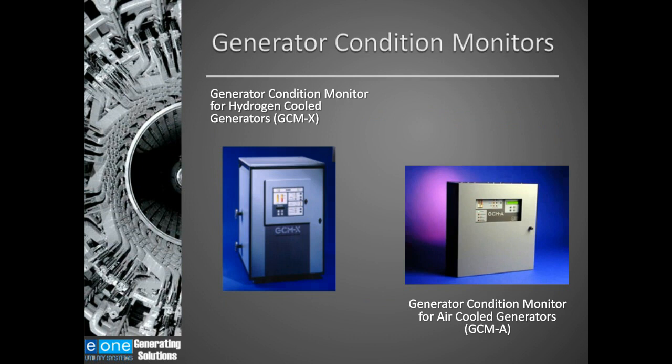As mentioned earlier, this webinar is about hotspot detection in large synchronous generators. I will be discussing two different technologies. One for detecting hotspots in hydrogen-cooled generators, which uses an ion chamber as the detector, and one which is used to detect hotspots in air-cooled generators, which uses a cloud chamber as a detector.